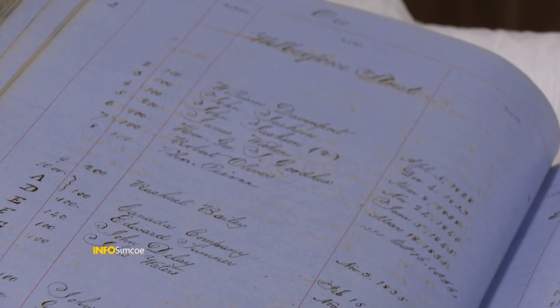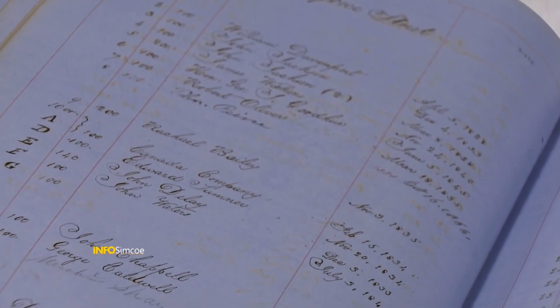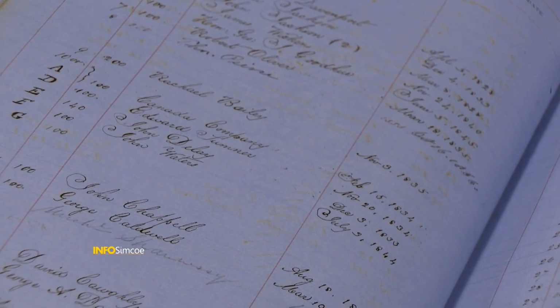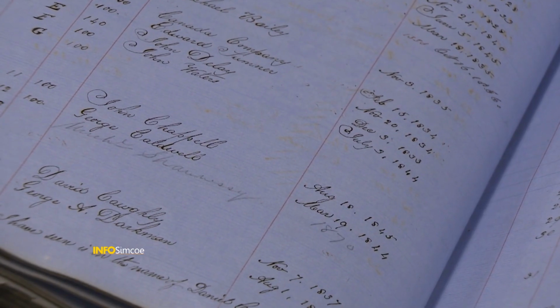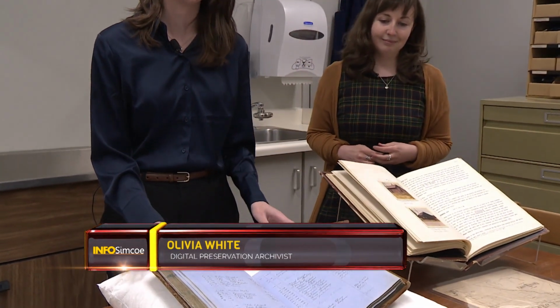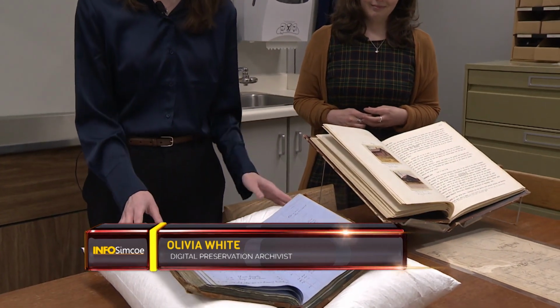It is from the 19th century all the way up to 1907, and it holds a lot of information about land. So who was acquiring this land, when it was being documented, as well as who was documenting this land and where. What's interesting about this book, there are several authentication factors here that were used to ensure that this book was not tampered with.